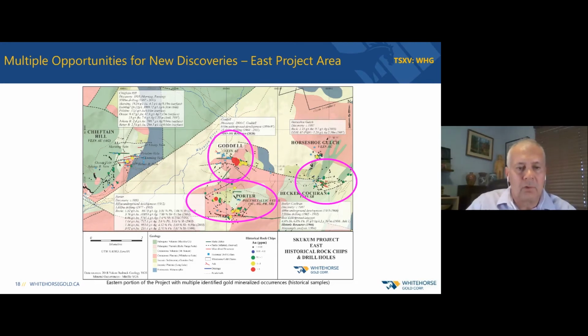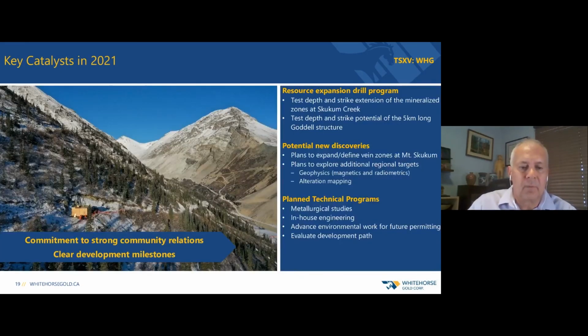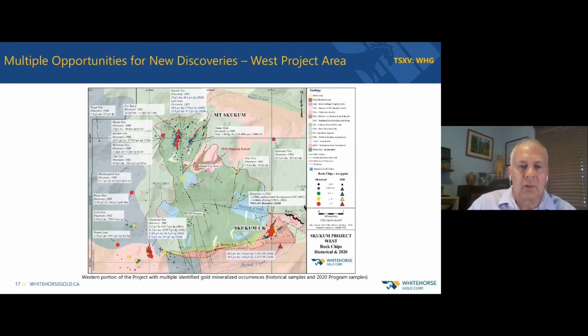And over here on Chieftain Hill, a number of veins, almost on strike or some parallel to Goddell, also represent great potential for future discoveries. So our geologists will not be bored on this property. There was a slide here, and somehow I skipped this one.